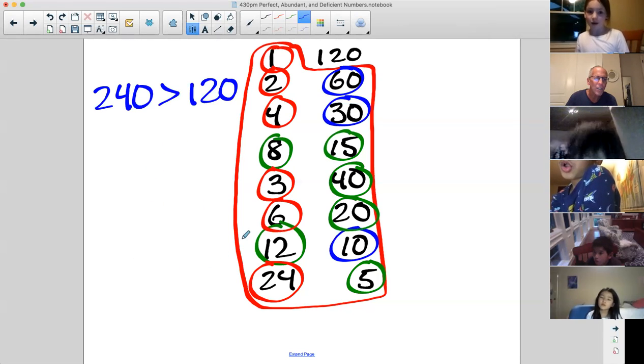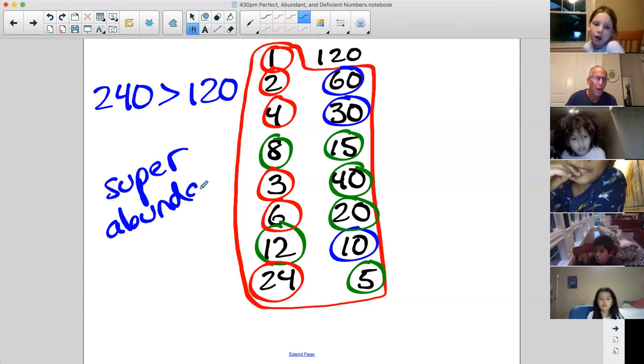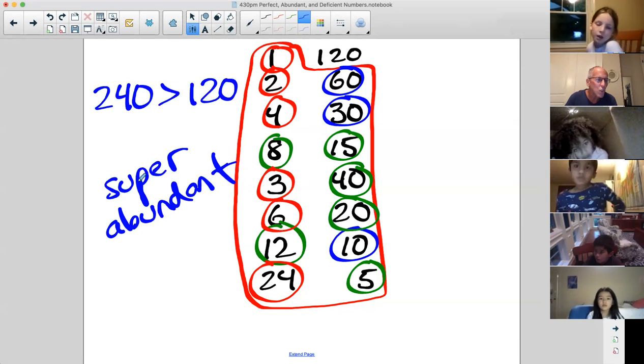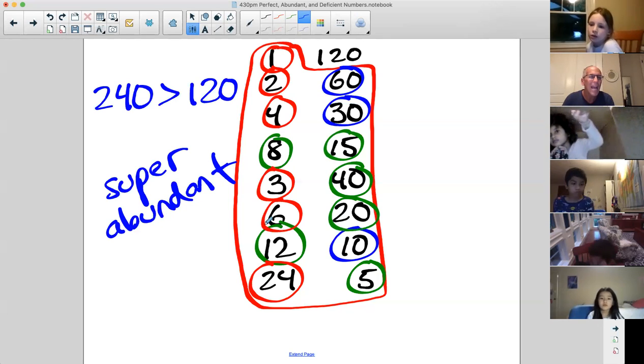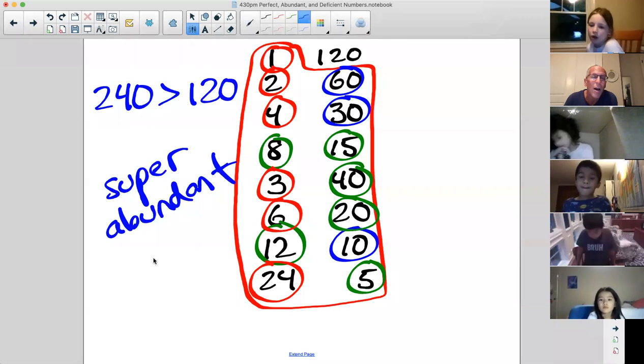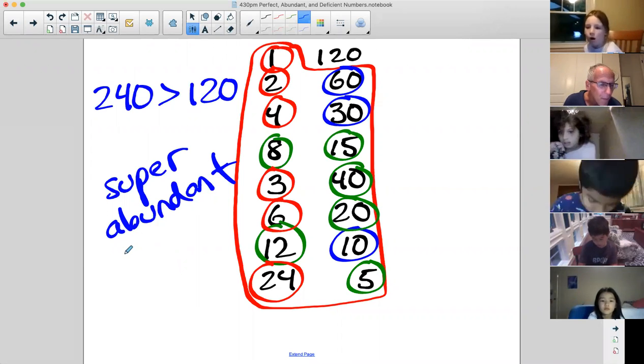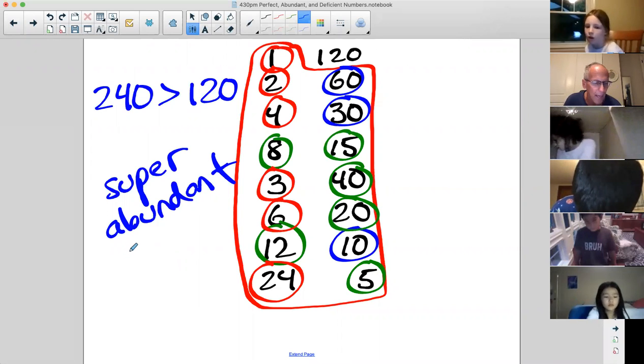So I actually call this super abundant. It is a super abundant number. And I don't know if you can find any other numbers like it. Has somebody already discovered this? Well, I don't know. All I was doing was playing with numbers. I can bet you that I was not the first person to discover that, but I discovered it independently, and I would love for you to do the same thing.